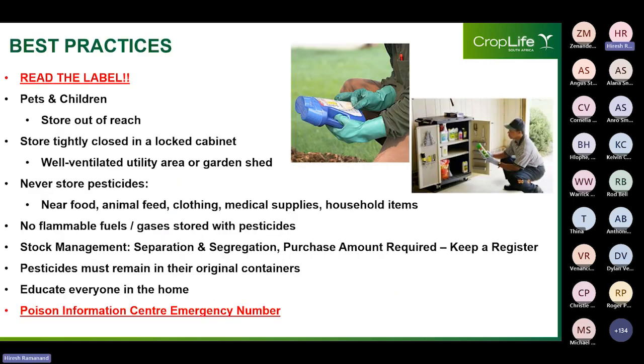Okay, first and foremost, homeowners must always consult the product label and safety data sheet for specific storage information. Importantly, store pesticides out of reach of children and pets. Keep pesticides tightly closed in a locked cabinet in a well-ventilated utility area or garden shed, as you see on your screens. Never store pesticides in cabinets with or near food, animal feed, clothing, medical supplies, or other household items.